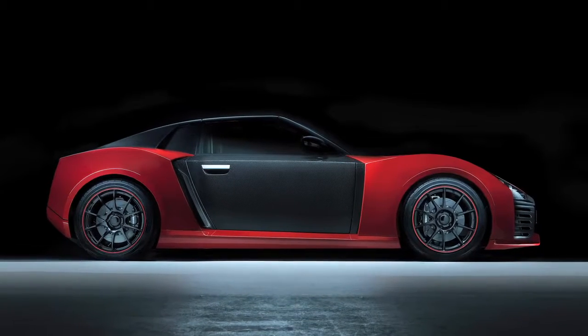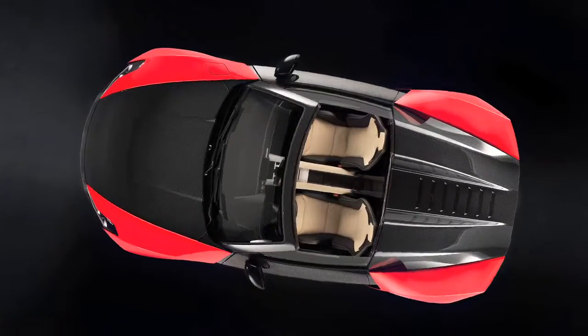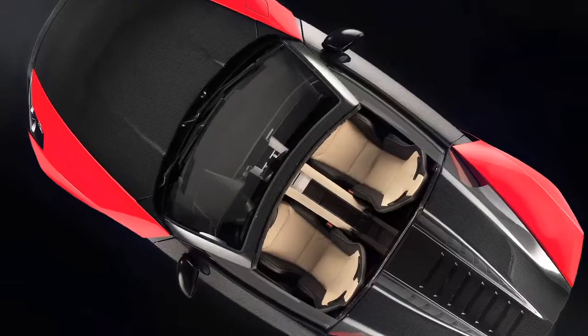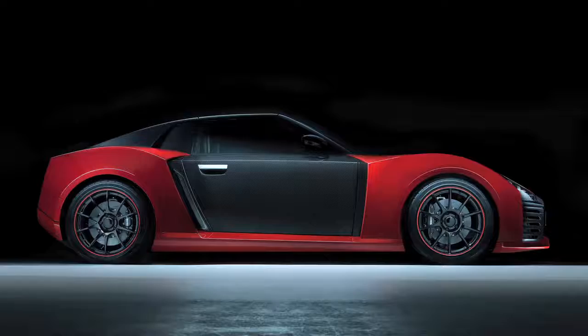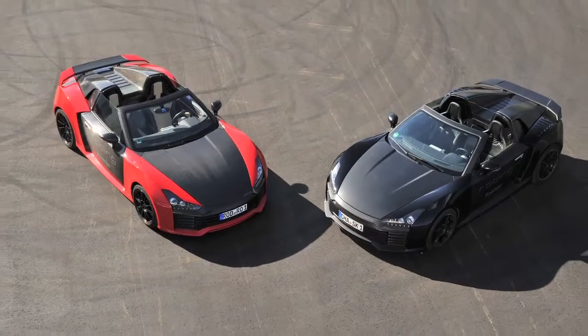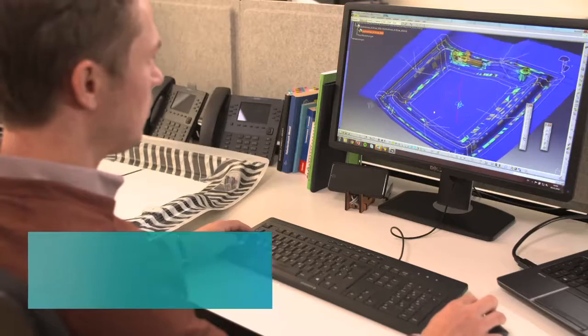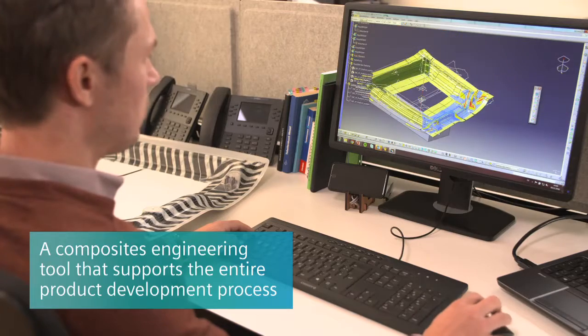With only 950 kilograms and 320 horsepower, we developed one of the lightest sports cars worldwide, and we could also homologate it and sell it to the customer. So with that experience from creating one of the lightest sports cars worldwide, we got a lot of attraction from industry customers. For companies like Forward Engineering, FiberSim's a great fit.